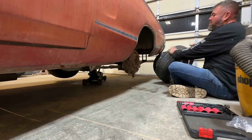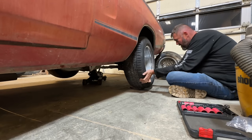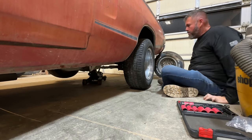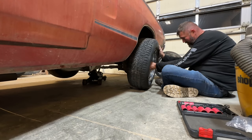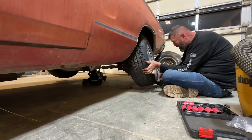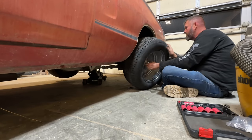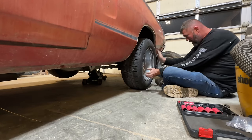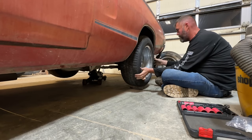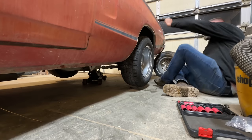Anyway, this is going to look way better with my Cragar SSTs. And like I said, favorite wheel, favorite car. I'm just in heaven right now. The one thing that sucks about these wheels is putting them on. They are a pain. There we go. And I've got to get up and get the right lug nuts. These are like the perfect offset for this car.